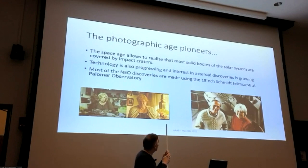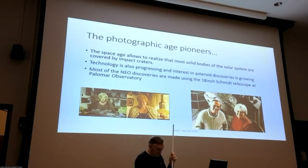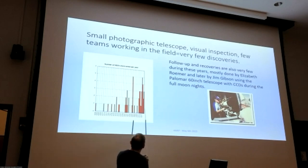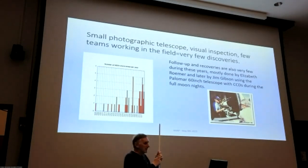At the time, of course, they would take the films, and 1 week of observing, and they would survey some of it, and then all the measurements would be done during the other 3 weeks. Because detecting is one thing, measuring is a very important thing you have to do. At the time, the number of NEOs discovered was very small. In 1970, there were about 23 to 25 NEOs. Most of them had been discovered just by chance. People doing pictures of a galaxy, and then there was a streak, and they would follow it. There was no dedicated program.